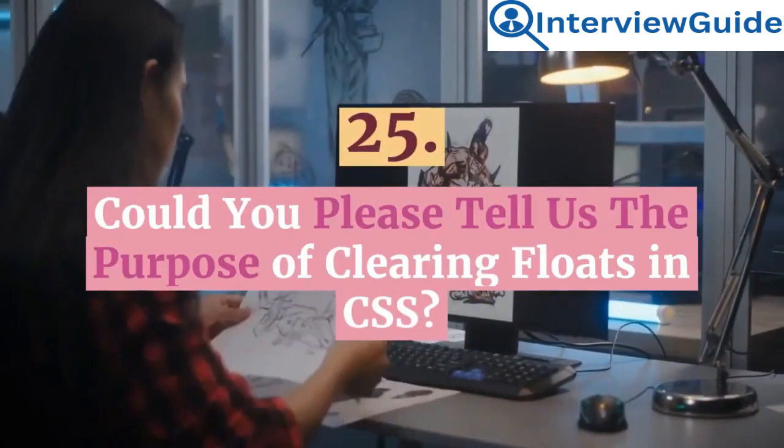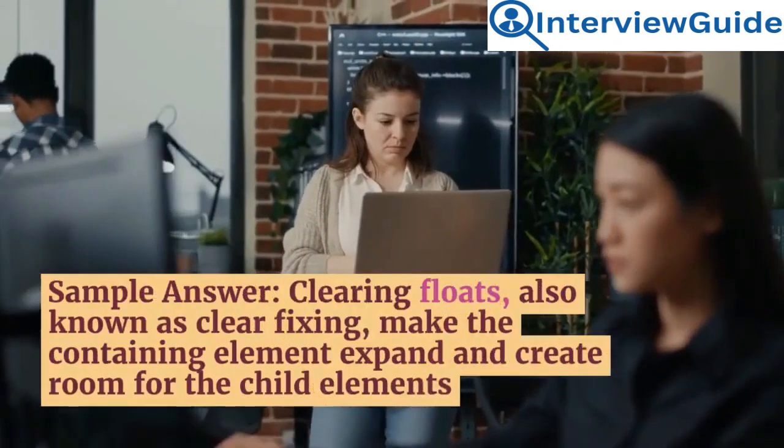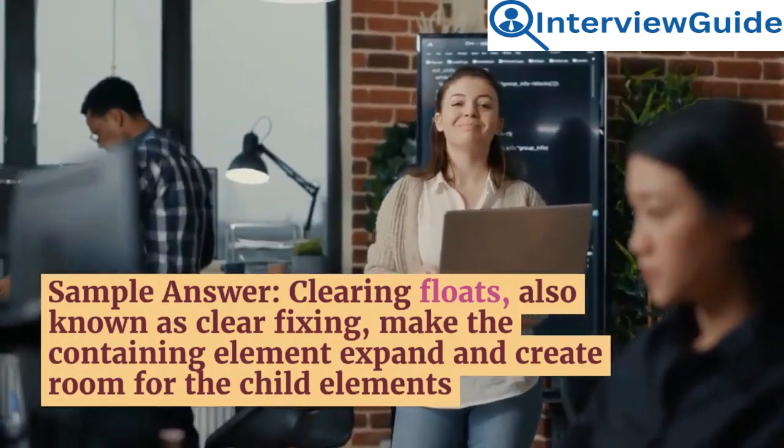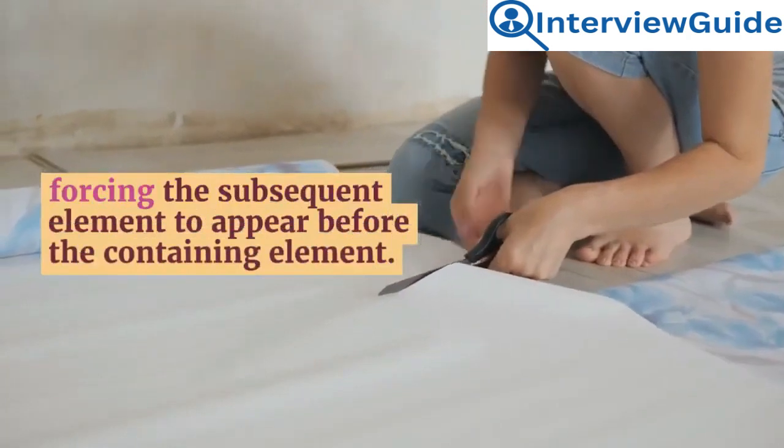25. Could you please tell us the purpose of clearing floats in CSS? Sample answer. Clearing floats, also known as clear fixing, makes the containing element expand and create room for the child elements, forcing the subsequent element to appear before the containing element.